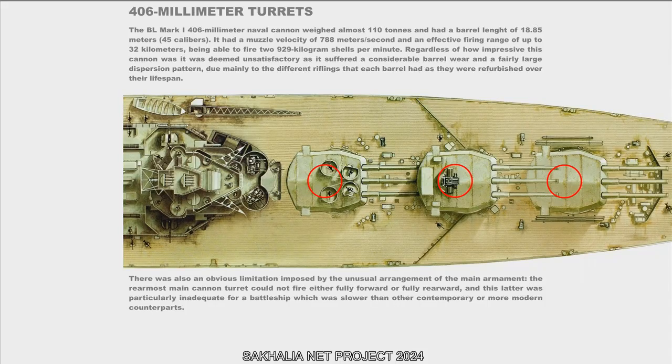The BL Mark I 406mm naval cannon weighed almost 110 tons and had a barrel length of 18.85 meters, 45 calibers. It had a muzzle velocity of 788 meters/second and an effective firing range of up to 32 kilometers, being able to fire 2 929 kilogram shells per minute.